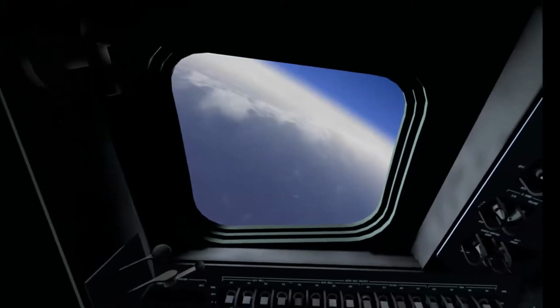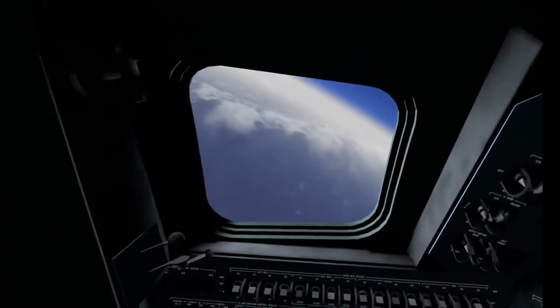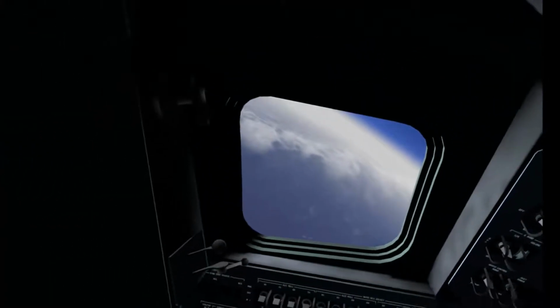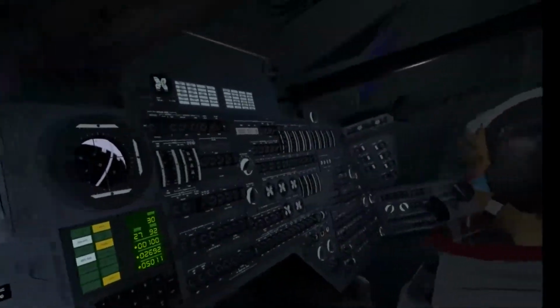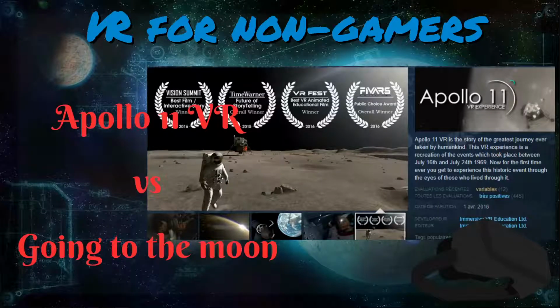So if you relax, now you see it stops shaking a bit more because you arrive in space, with just a different view. And we're going over there, right to the moon. So Apollo 11 again is going to the moon.